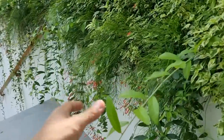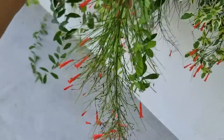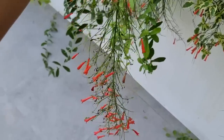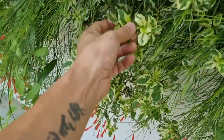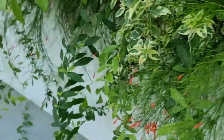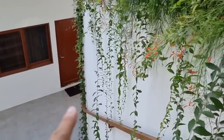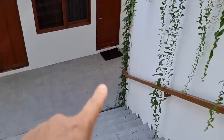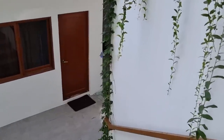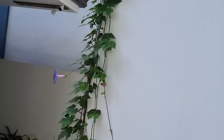See, it's a mix of these, which are like Chinese firecrackers, a mix of these variegated sort of leafed plants. And then if you go along here, you'll see these vines. See this vine? Holy, it grew. There's Rizal. Hi, Rizalzies. Look at this vine. Whoa.